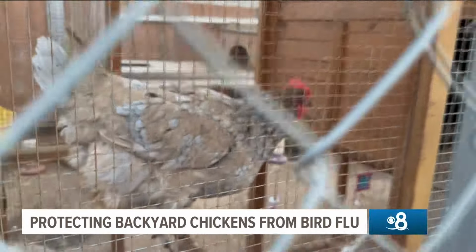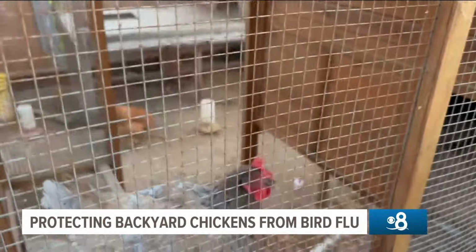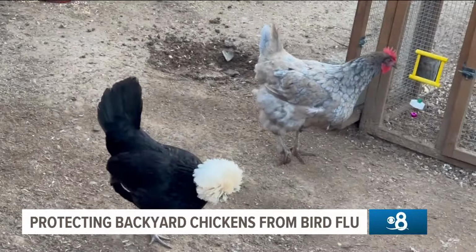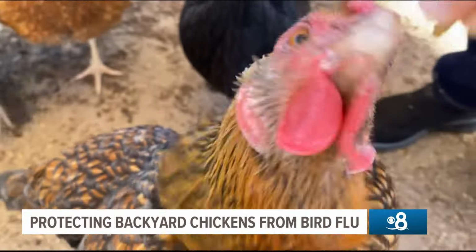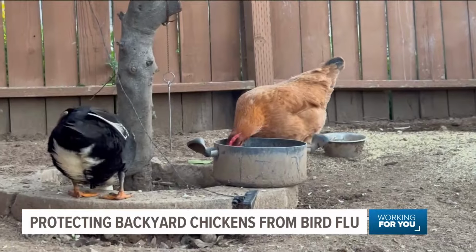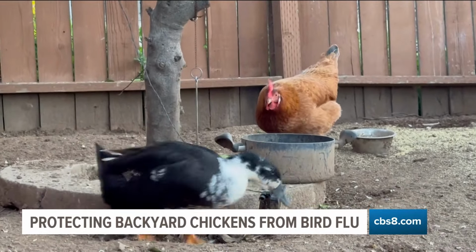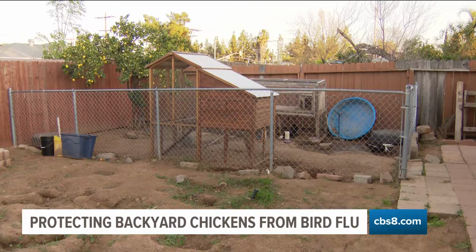It's a smart move. Vets at the San Diego Humane Society say keeping your backyard chickens away from other animals is extremely important, and don't let them share food. We're not feeding our chickens in the same area where other wild birds can have access. So bringing in the food and the water is a good way to protect and prevent mingling of backyard flock birds and wild animals.